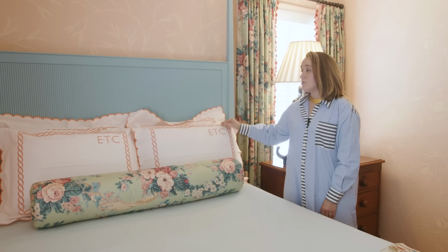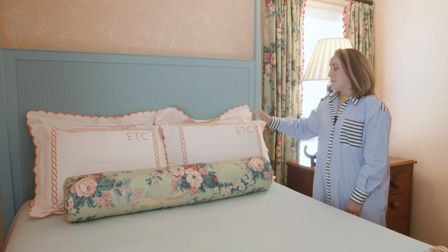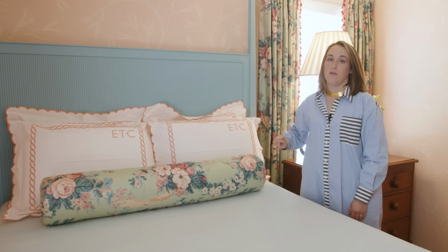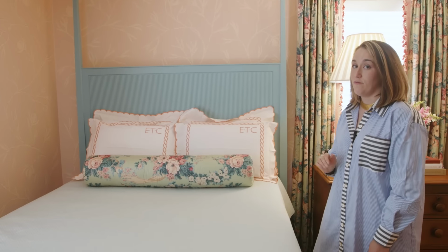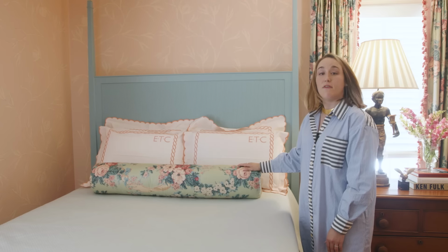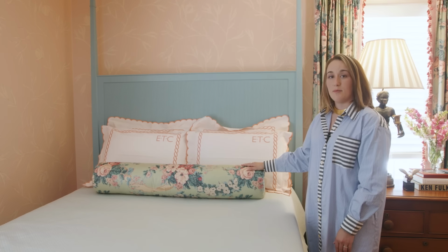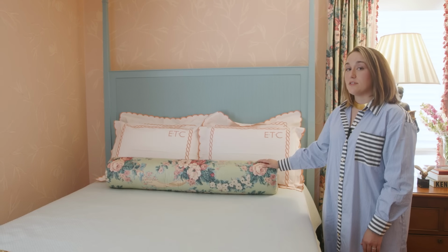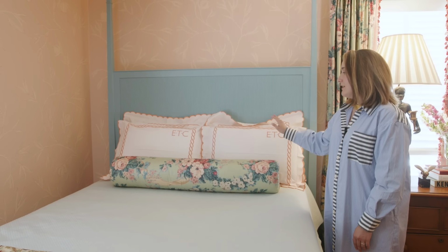So I used sheeting shams as my pillowcases, and I put my monogram in the upper corner so my face wouldn't be touching it while I slept at night. So the only pillow I have to remove before I go to sleep is this bolster. I filled it with foam instead of down, so it's lighter in weight and it can just sit up in the corner. So it's pretty easy to go to bed at night. Just pop this little sucker on the corner, pop this little sucker on the floor, and I can just slide right into bed.